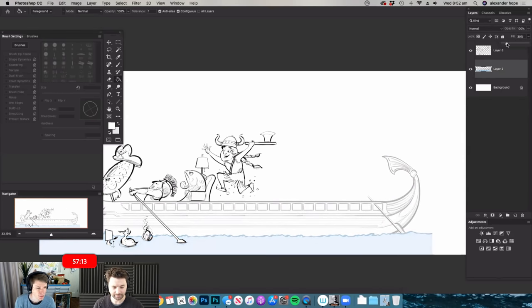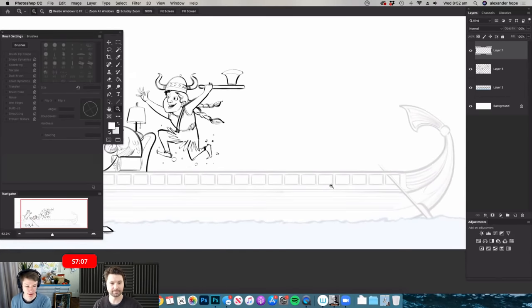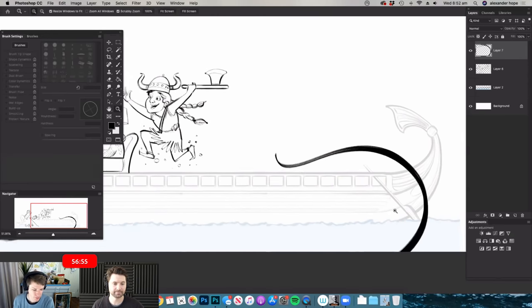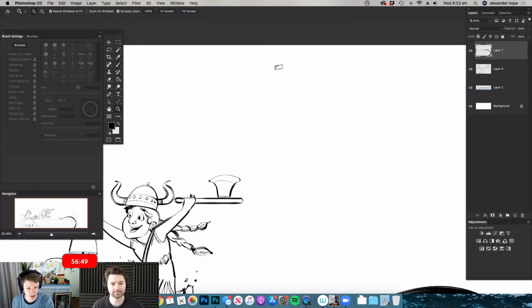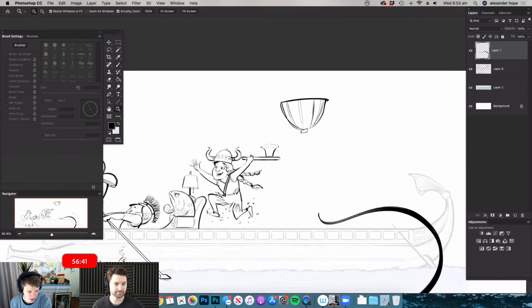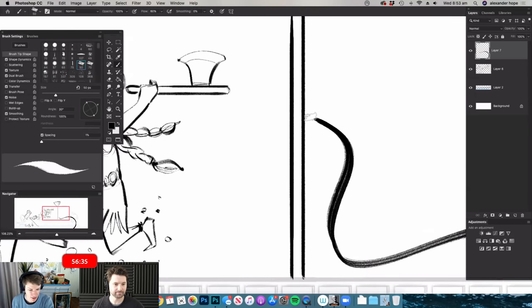I'm just going to drop the fill on my boat so I can see what I'm doing a bit. All right, let's see what we can do here. I'm going to get a nice big brush to start this kraken off. And let's get someone in the crow's nest up here. And I might have our cat up in the crow's nest, and then we'll get a mast for our boat. And then the kraken can be doing classic kraken pose, climbing the mast.